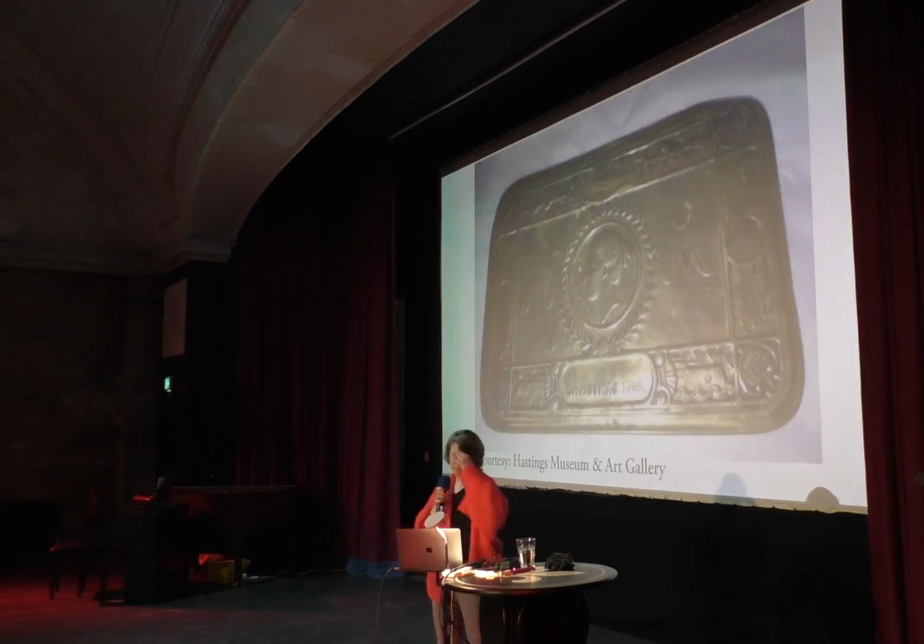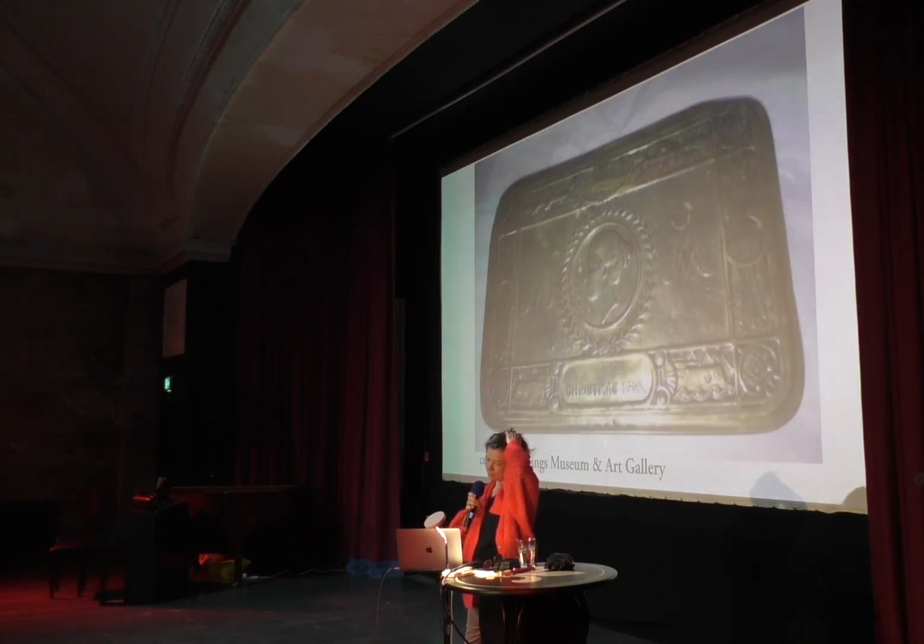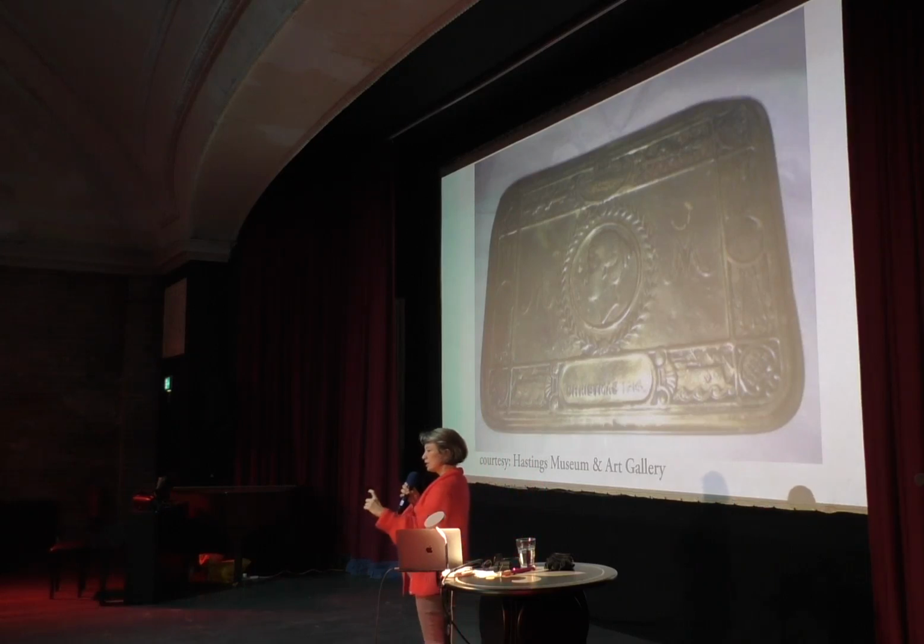This also is in our collection, and it's something that is quite common, I think. From 1914, at Christmas time, there were little tin boxes given to all of the soldiers for Christmas, and they'd either have cigarettes and chocolates in with a picture of the royalty as well.